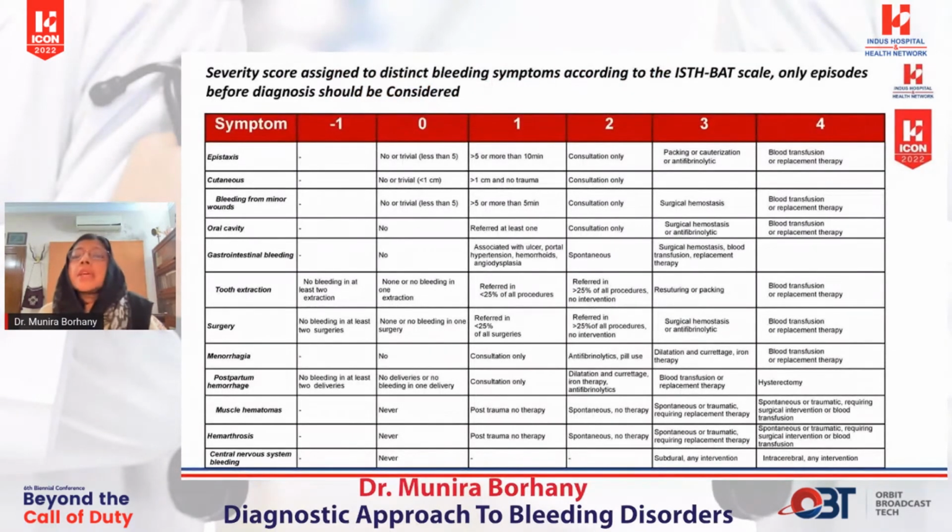This is the ISTH bleeding score, and we usually use it at baseline. When taking a history about the bleeding symptoms, we use a scoring system, and we give them scoring points. And we see that if the scoring is significant, then we go for the screening test.